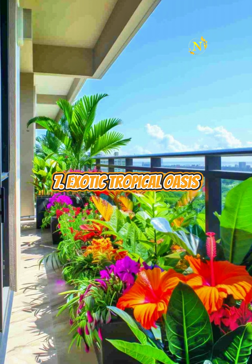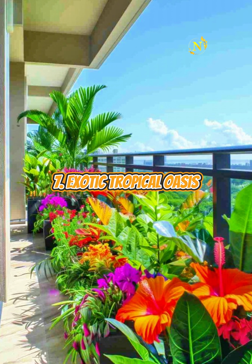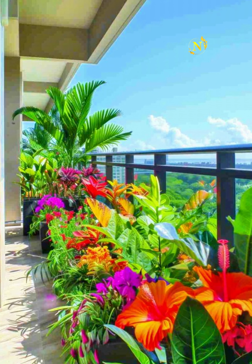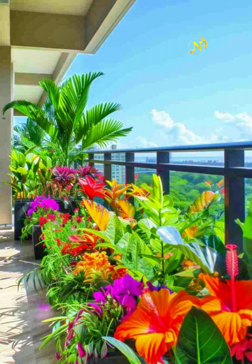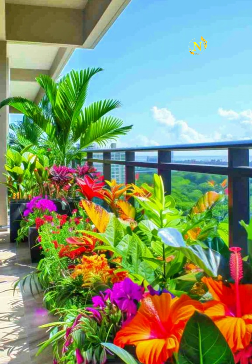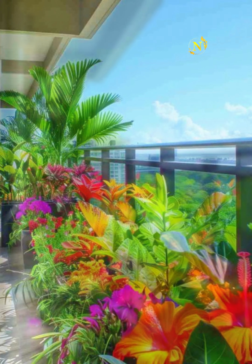7. Exotic tropical oasis. Adorned with birds of paradise and hibiscus blooms in vivid colors, this outdoor balcony boasts a collection of tropical plants that transform the space into a tropical oasis. It also offers a lush, green retreat that evokes the warmth and vibrance of an island paradise amid the cityscape.